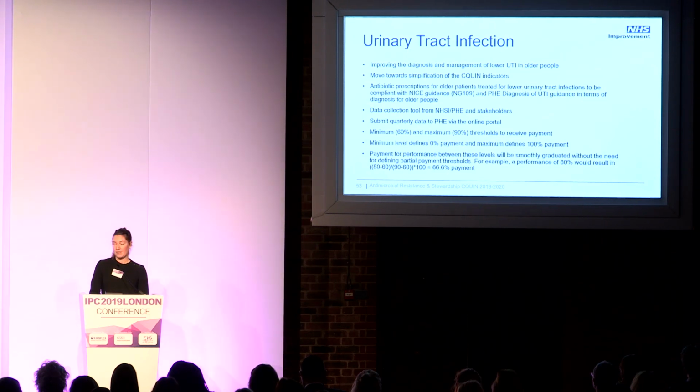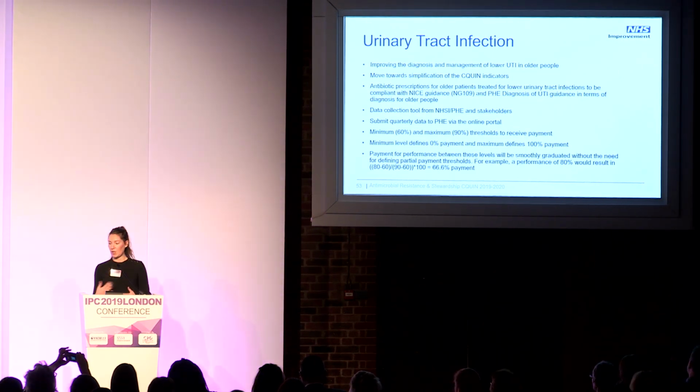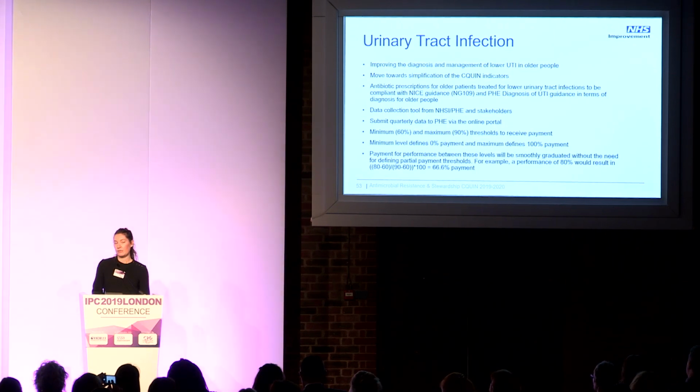So I've already mentioned that we have the NICE guidance, so we would expect antibiotic prescriptions for older people who are treated for lower UTIs to be compliant with that guideline, and then the diagnosis should also be compliant with the PHE guidance. This will make more sense when we publish our data collection tools. And this time round, we've had involvement from different stakeholders as well. So we've gone out to microbiologists, infection diseases specialists, and also antimicrobial pharmacists to help guide and advise how we should be collecting the data.